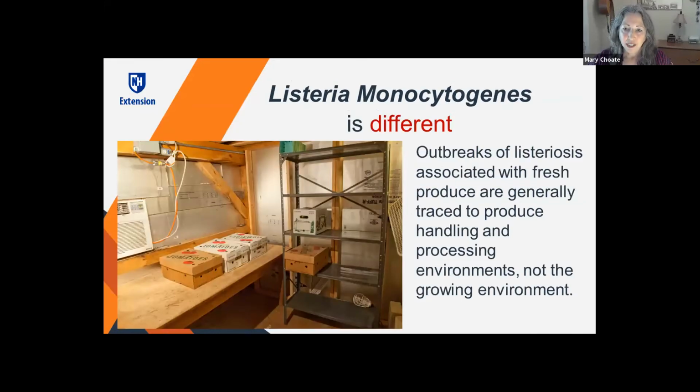It's different in that outbreaks of listeriosis associated with fresh produce are generally traced to the produce handling and processing environments and not the growing environment. So what that means is that when there's an outbreak and they trace it to a certain kind of produce and then trace back, like where did that come from, they find Listeria in the wash pack shed or other places in the processing environment. They don't have to go all the way back to the field. That means it came in from the field into the processing environment.